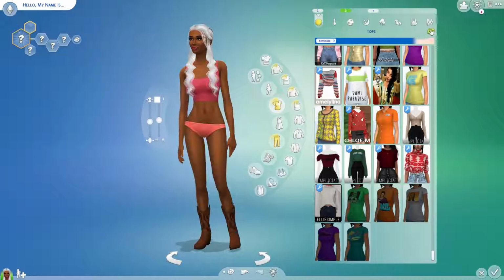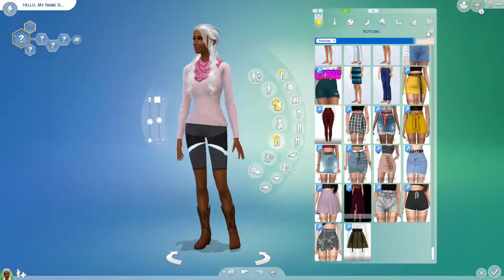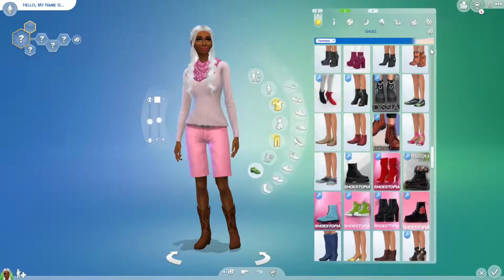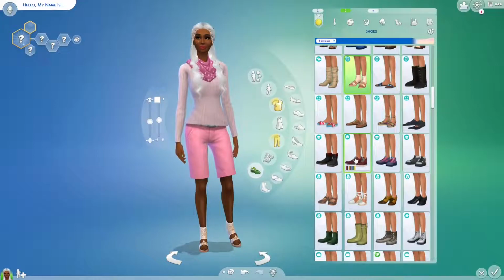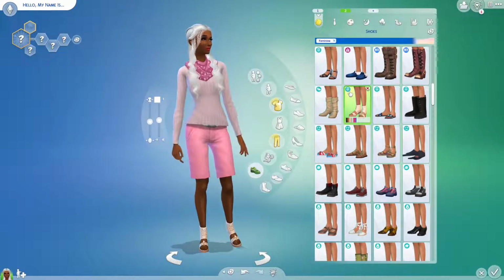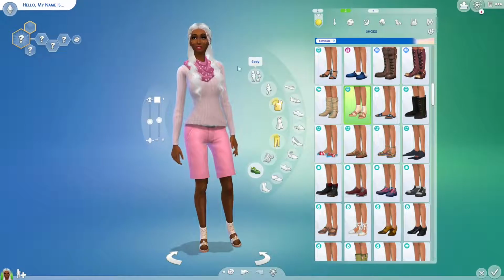1, 2, 3. Okay, not bad. 1, 2, 3. Schwartz, okay. 1, 2, 3. What I will say about this whole thing is it's very pink. Okay, those shoes are ugly. I'm just gonna go ahead and say it. I don't know what those shoes came with. I think that is the Get Famous one, if I remember correctly. And they're very ugly. They go with the outfit at least, but they're very ugly.